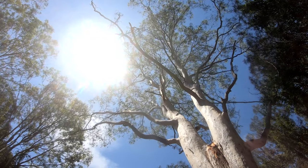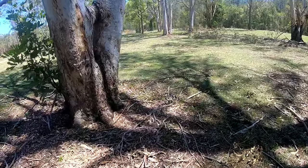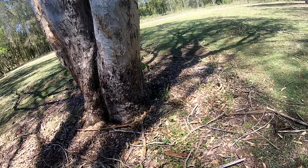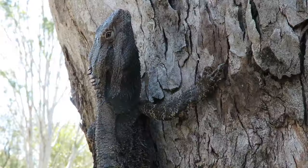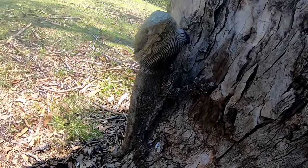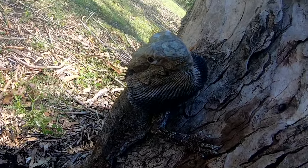And sure enough, I found one last dragon to end off the day. Right behind this tree is a bearded dragon. Yes, we've finally got another one. He's definitely gone up the tree. Where is he? Oh, I see him. It's the same one from yesterday. There is no bearded dragon that is that big anywhere else around here. Oh, look at that. That's why they're called bearded dragons. He's puffing out his beard, making himself look bigger to try and intimidate me.